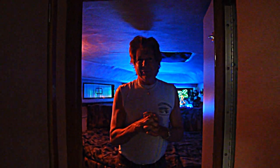And of course, this is the captain's illuminated closet, cedar closet. We have a cedar closet. And that concludes our tour here of the Sled boat.